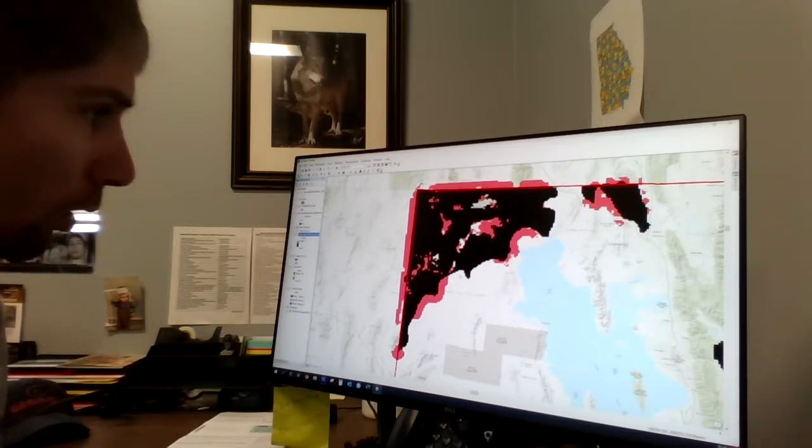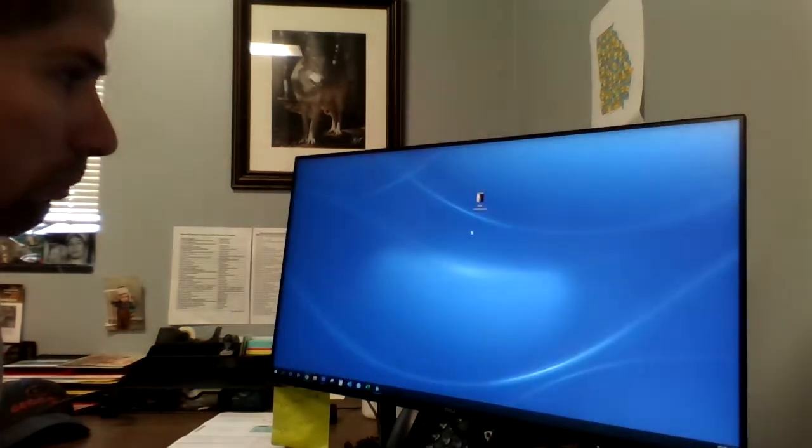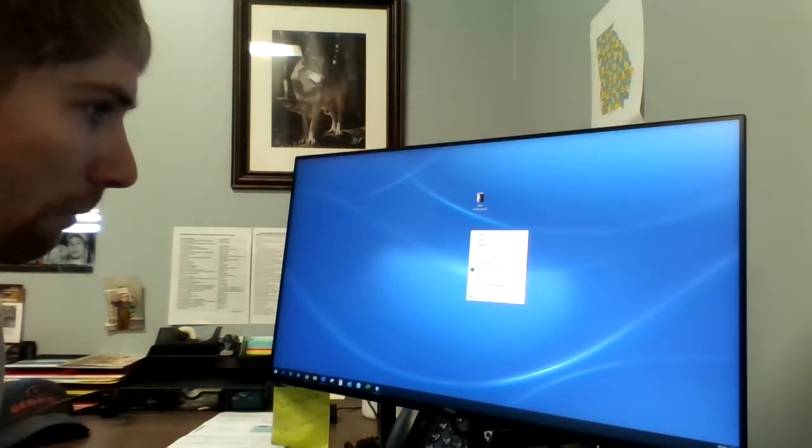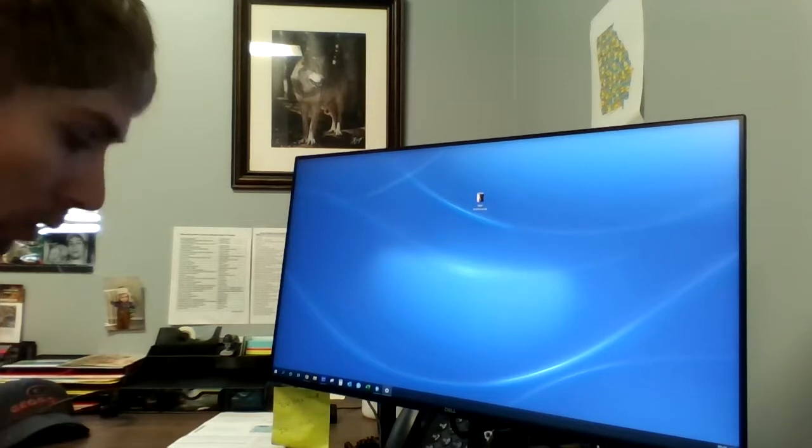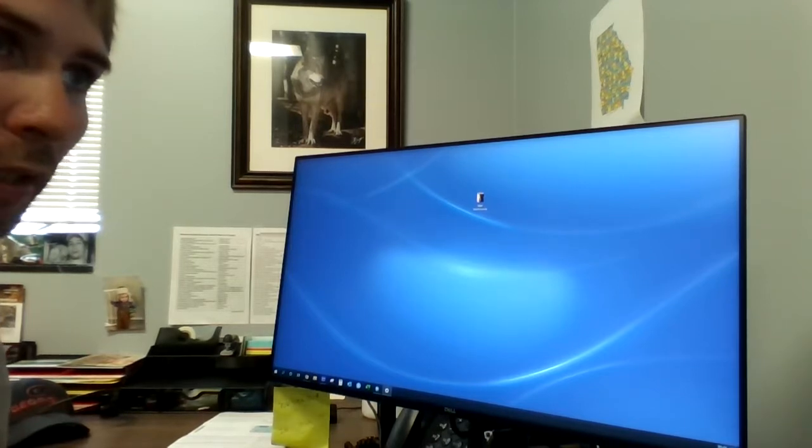My mouse. Let me try and make my mouse bigger. Display settings. Mouse settings.